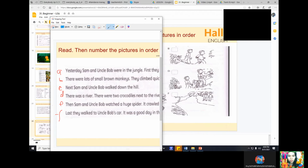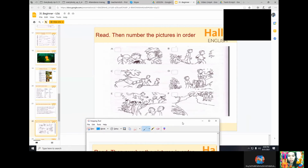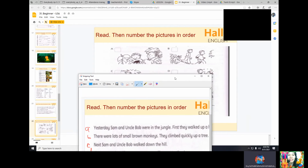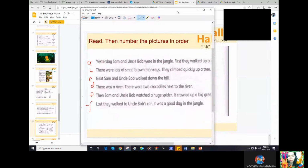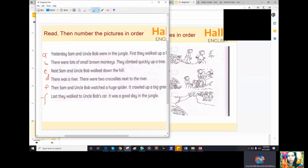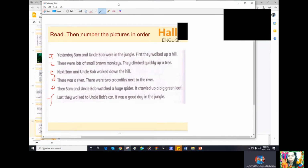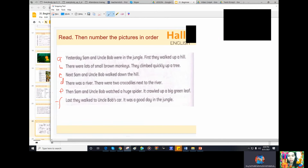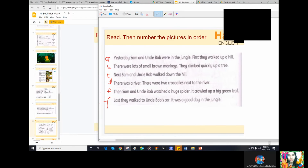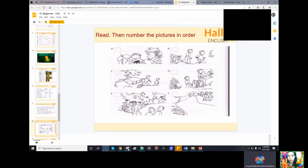So this is the picture, right? Can you see the picture here? You are going to arrange what happened first. Let's see. Next one. Wait a moment. You have a book, right, Elsa? Do you have a book? Wait a moment. What's the number now?